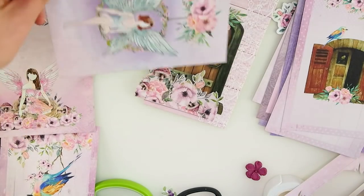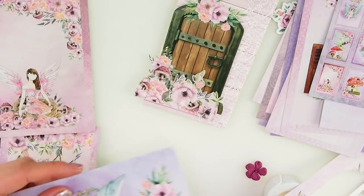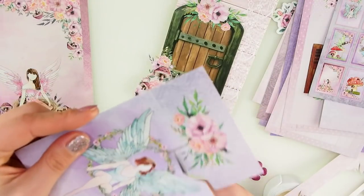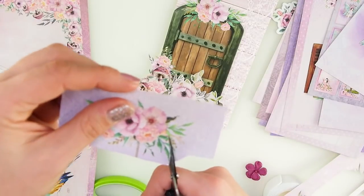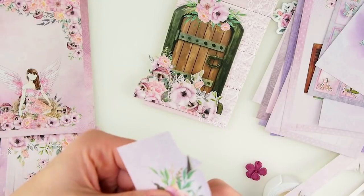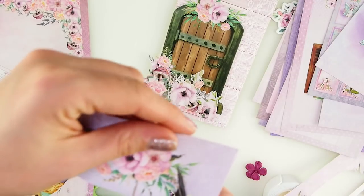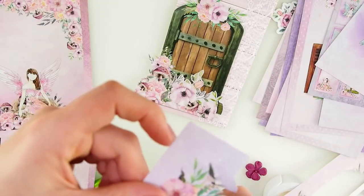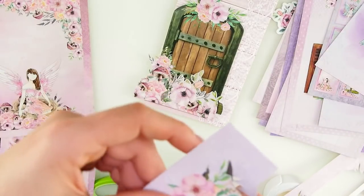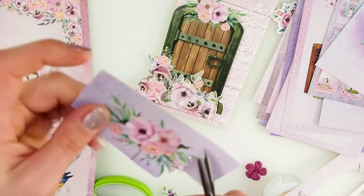This is nice. We can steal these flowers. And that's what I'm gonna do. Yes, I think I'm missing a little bit of flowers here. But then, I'm pretty sure that I have tons of flowers in my stash and very little birds. So I like the fact that this collection has loads of birds and little houses, because I wouldn't have those at all. So that's nice.